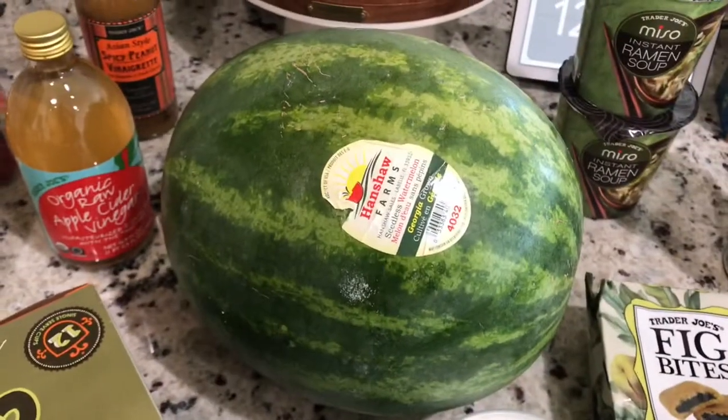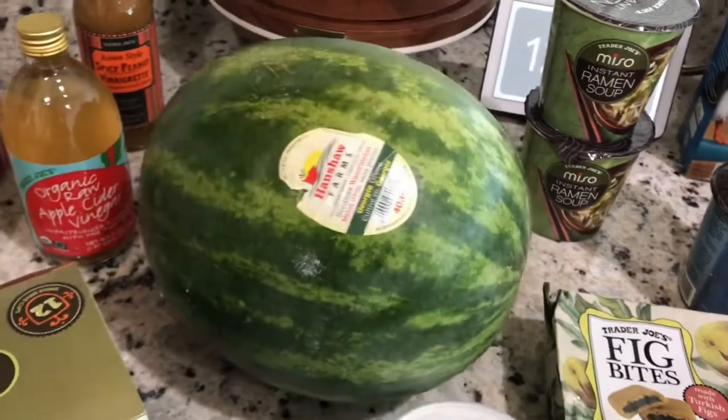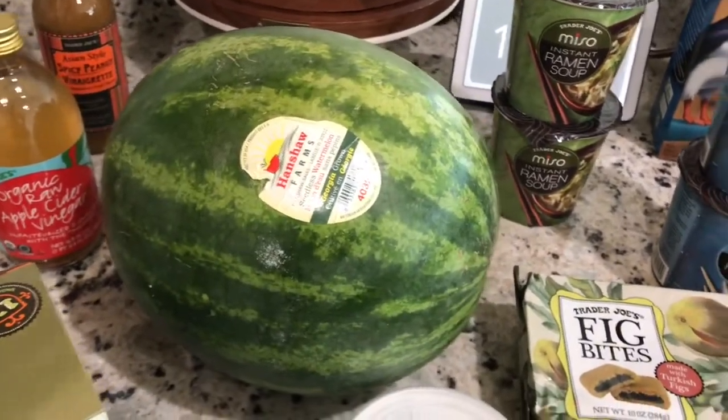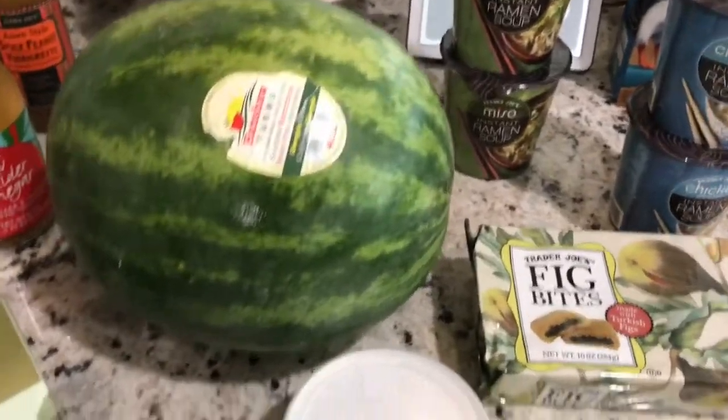Reed picked this up and put it in the cart, and I'm never gonna say no to my kids putting fruit in the cart, so I'm gonna slice that up so it's ready to eat, and that way we will actually eat it and not watch it roll around in my refrigerator until it rots.